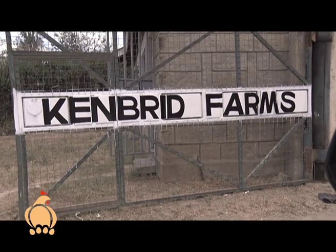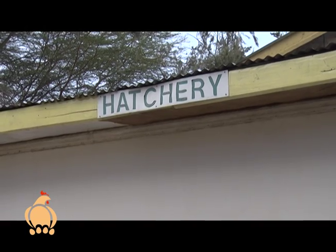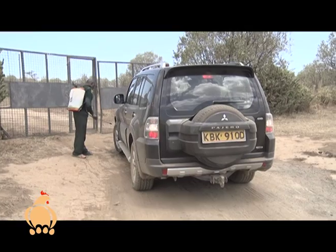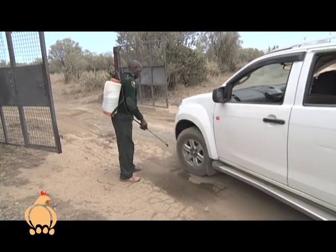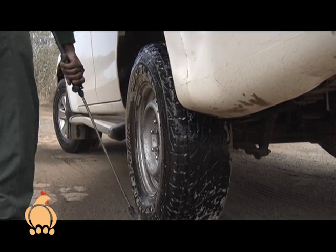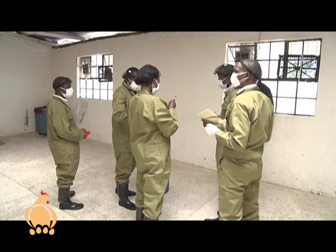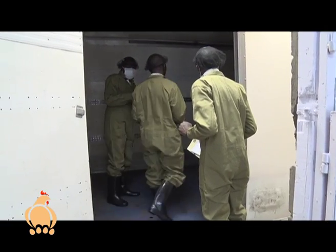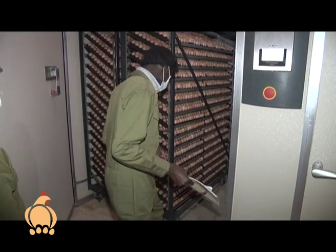Kenbreed Farms is one of the best-known hatcheries, located in Naivasha, that takes biosecurity measures to serious effect. On this farm, hygiene is paramount, as not just any visitor can access their hatcheries without taking a shower or being disinfected. Dr. Ayeko, with a team from RVIL, have visited the farm to check on the hygiene measures taken by the farm. Here, they check the walls, the floor, the egg loading zone, the hatching trays and the cleanliness of the hatching machines.